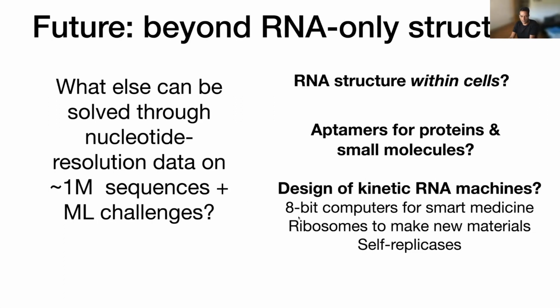So I mentioned earlier this morning the idea of making computers for smart medicines. If we could figure out principles that would allow us to process more than 4, more than 8, ideally up to 16 inputs, and then produce a bunch of outputs, that would be incredible. And I feel like we actually kind of have the beginning tools to do this.